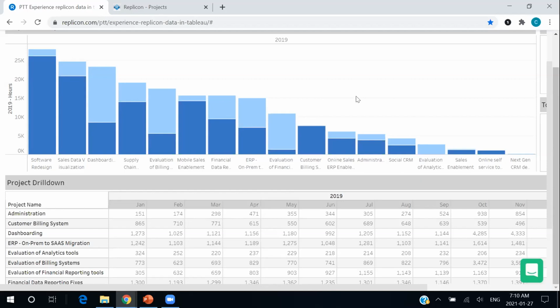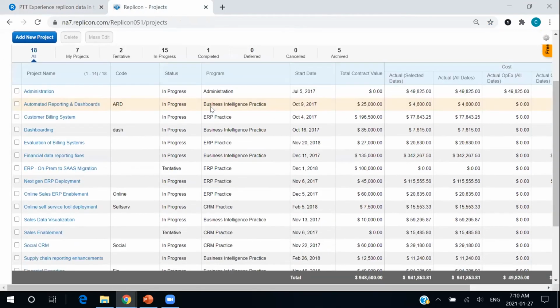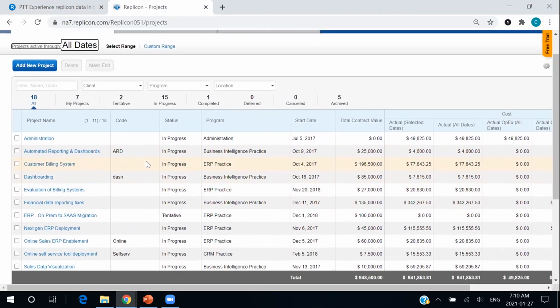And to be able to understand all this project information, well, we are going to need to have these projects within the Replicon platform itself. And there are a number of ways that we can get these into the platform. So if you have your own project planning program, like Microsoft Projects, for example, you can actually import all of that data and it will be visualized just like you see here. Now, if you don't have your own project planning program, that is okay too, because we can create all these projects within the platform itself.